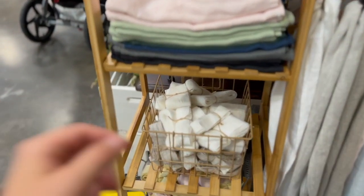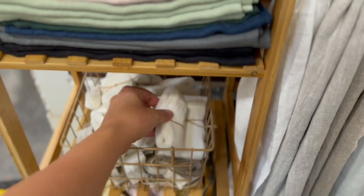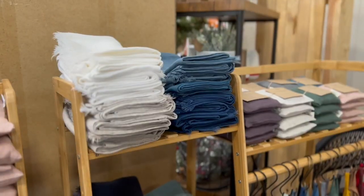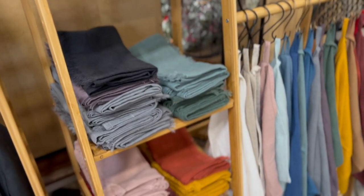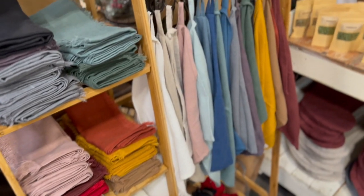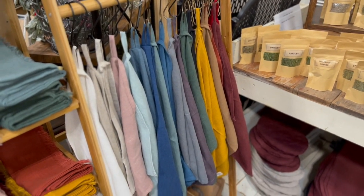And then here's our linen ribbon, which is just beautiful. We have 1-inch, 2-inch, and 3-inch in several colors. And here we've got plenty of linen tea towels. The first thing I started with, and I'm just growing from there as I can, but that's super beautiful. Just that array of colors.